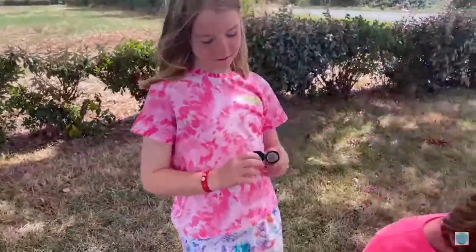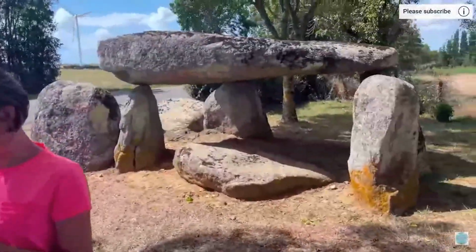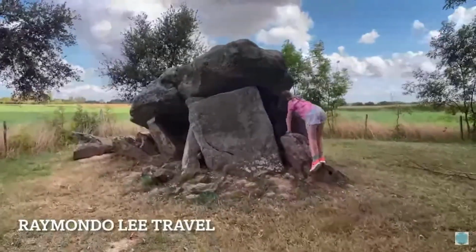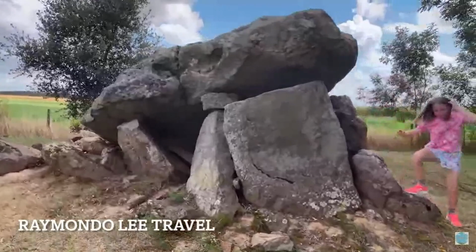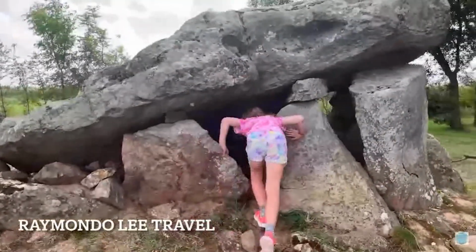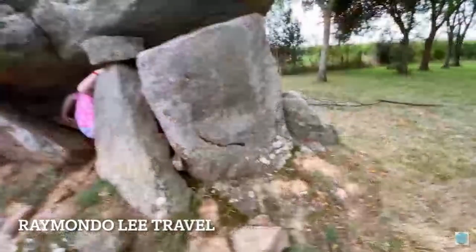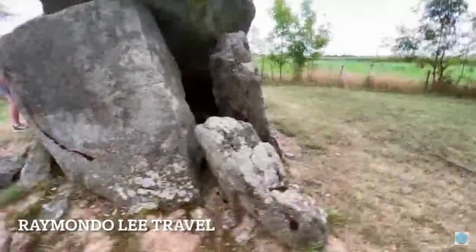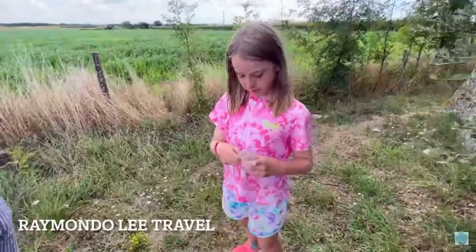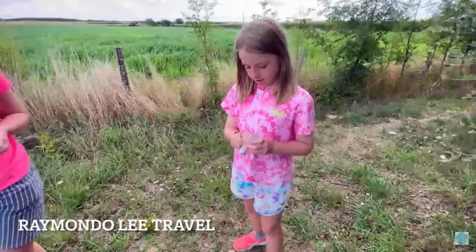Jasmine's found a cache at the first megalith. Wow, it's a bit more broken, this one. And Jasmine's found the next one. Really on a roll today is Jasmine.